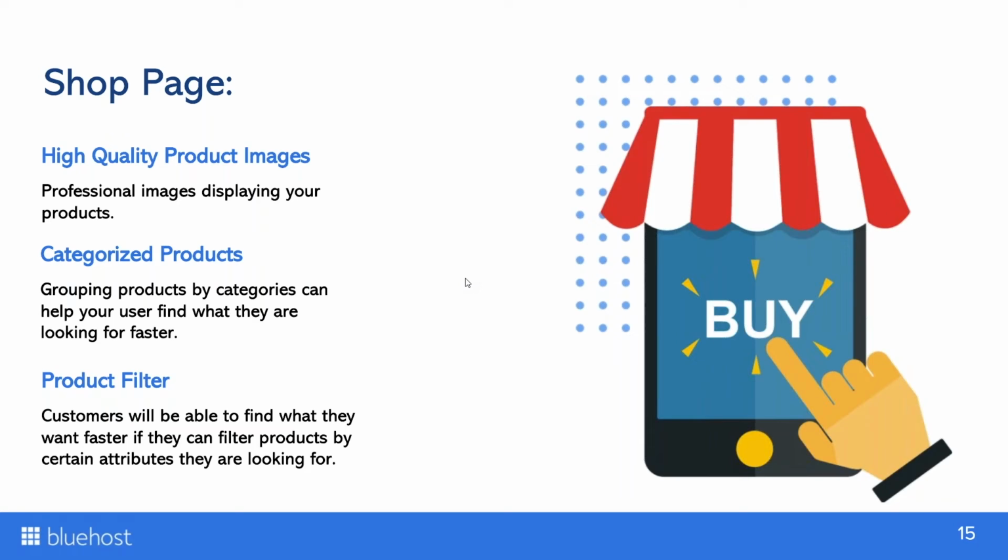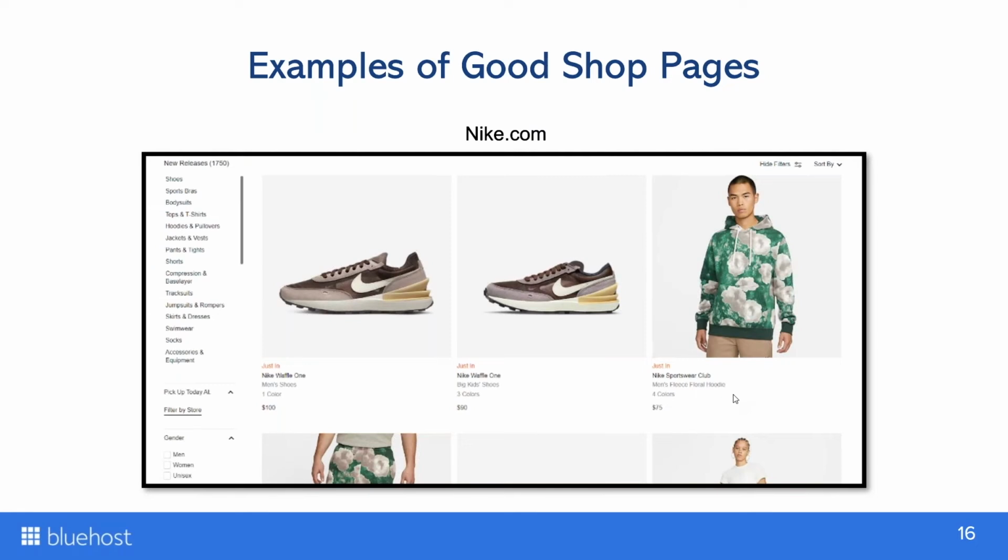And then hand in hand with the categories are product filters. Product filters are going to allow you to take those 100 search results and narrow them down by price range, color, size, anything that the customer is directly looking for, like a women's shoe in pink at this price range. It's going to show you those results faster and cause less confusion. We just don't want to confuse people.